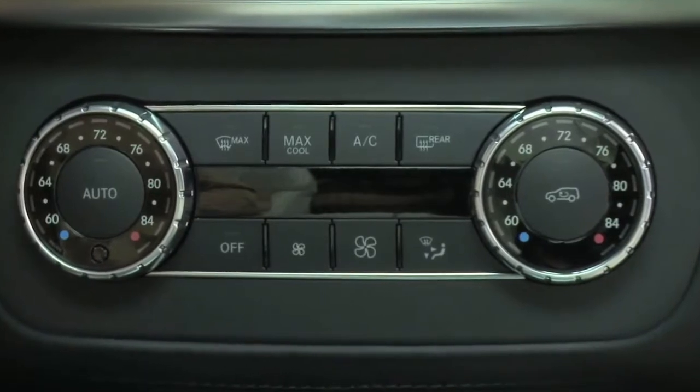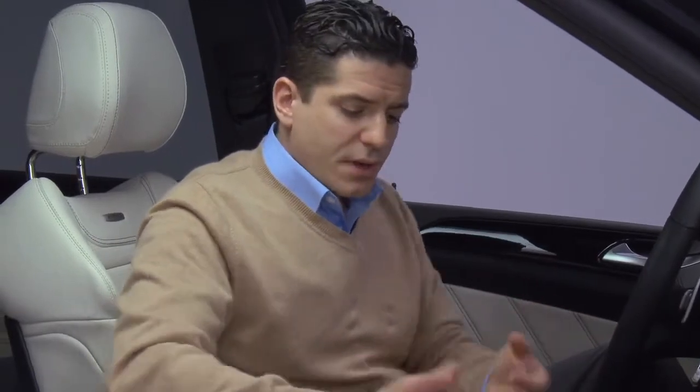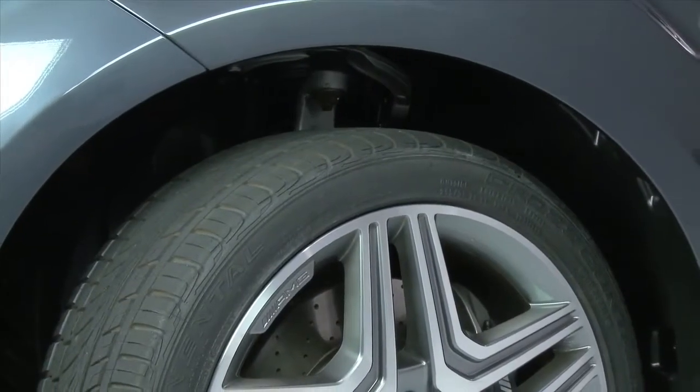Traveling down the center console, you see the dual zone climate control, which allows the driver to have a different temperature than the passenger. And also, as we move back into the center console, you'll see there's an array of buttons here, which allow you to control the airmatic suspension, both raising and lowering the vehicle.